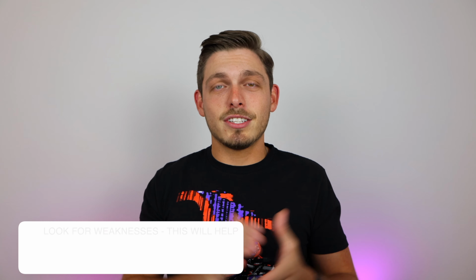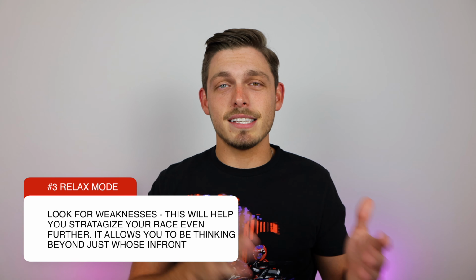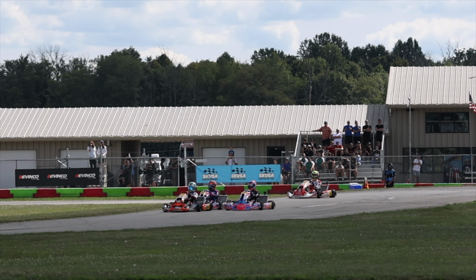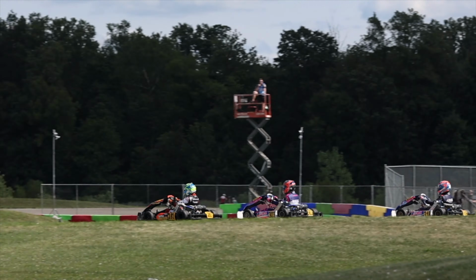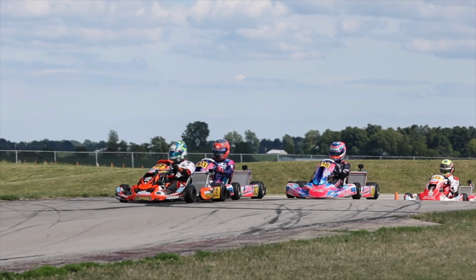One thing I like to do to help me get out of that attack mode is to start finding weaknesses for my competition. This is why a lot of the good drivers look like they're making good split second decisions all the time. It's not that they're making split second decisions. These decisions were planned 3 or 4 laps before that pass was even made. They just finally got the opportunity and they pulled the trigger.